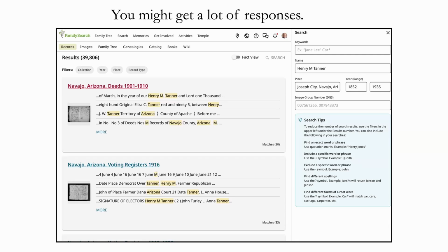You can call it Allen's Camp in Arizona, or Allen's Camp in Apache County, Arizona, or St. Joseph in Navajo, Arizona, or anything like that, but keep your year range inclusive, so it's a bigger year range than just that. And in this case, Henry always signed his name Henry M. Tanner. And so here we are. We've got 39,806 responses.